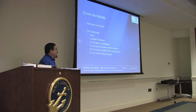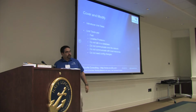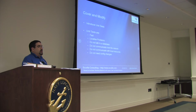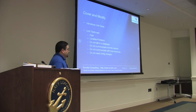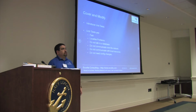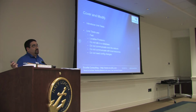You want them to be isolated. You want them to be able to localize your problems easily. And of course, if it's going to be a unit test, it cannot talk to a database, it cannot go over a network, it cannot rely on local resources, and like we said, self-verifiable, you should not need to make any configuration changes for them to work. Challenges, I know.